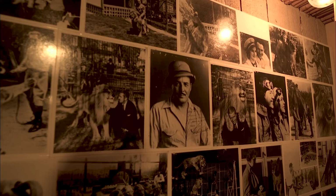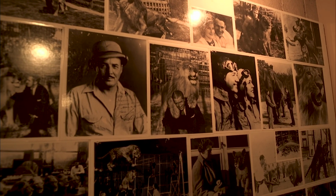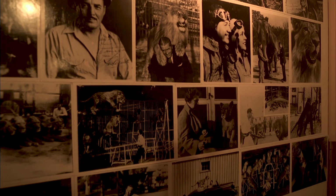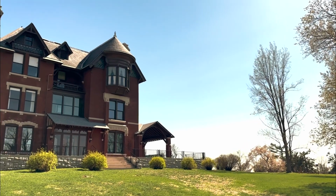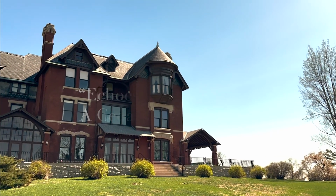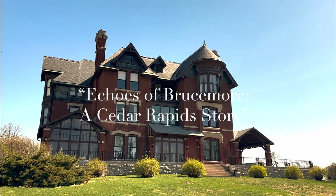As you walk through the halls of Brucemore House, you can feel the spirit of its past owners and the dedication of those who have worked tirelessly to preserve it. From the beautiful manicured gardens to the grandeur of the mansion's interior, every detail is a tribute to the rich history of this incredible home.